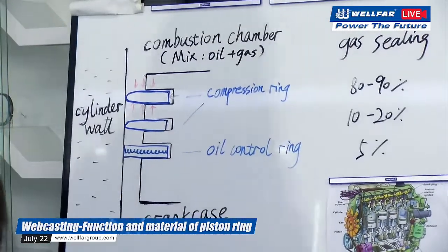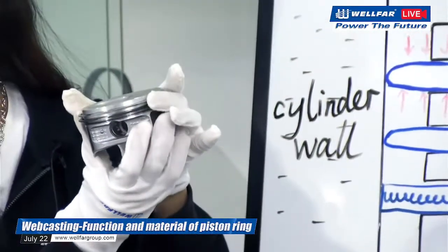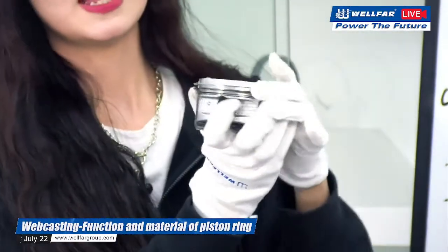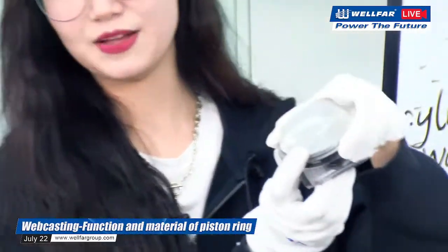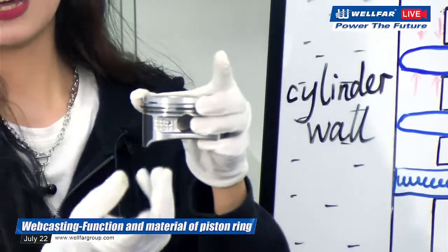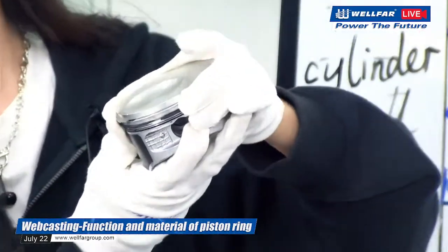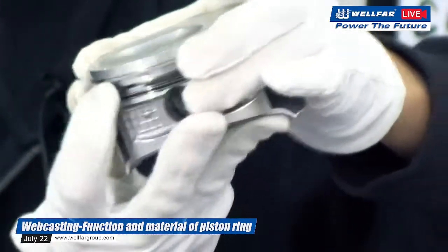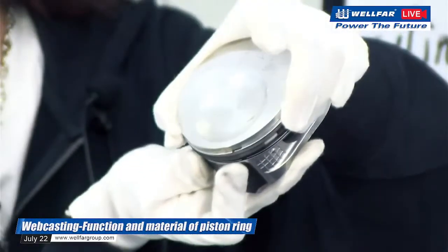Now let's simulate the working environment of piston and piston ring. Now please look at the piston in my hands. Here there are three piston rings on it. As you can see, here is a wide gap. It's a wide ring gap between them. But that's not actually how large it will be once it gets compressed within the cylinder. As I squeeze this ring, as you can see, the ring gap has become, can you see that? Yes, the ring gap has become quite a bit smaller, right?